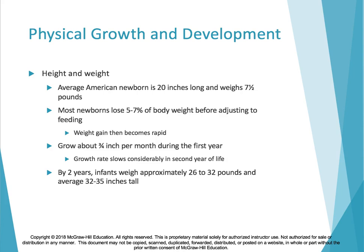For the height and weight, the average newborn is 20 inches long and weighs 7.5 pounds. My youngest son was about that, so he weighed 7 pounds 12 ounces, and he was about 20 inches long. My oldest son was heavier than that, so he was a little bit longer and he weighed 8 pounds 1 ounce, but that's the typical average newborn.